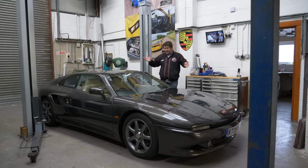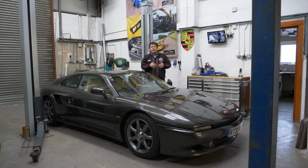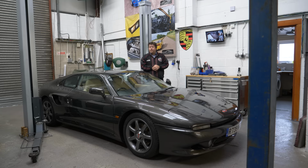Now, unfortunately, at the time, this car was not roadworthy. But it is now, and I know what you're all thinking. Can you review it? Go on then.